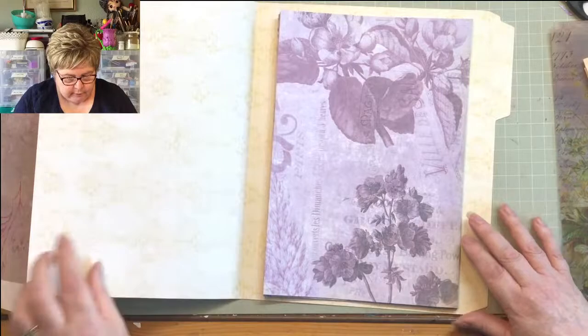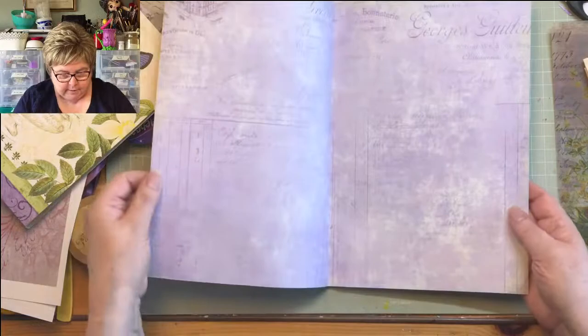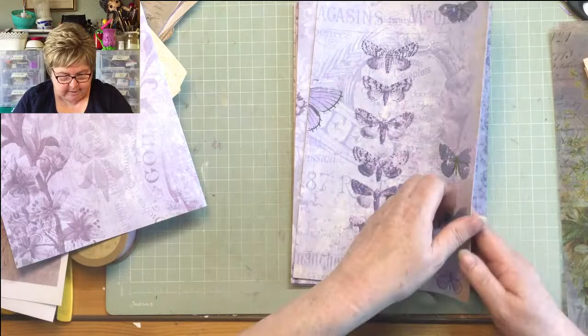So let's just have a look at the papers, see what they are. They're all very, very pretty. They really are. So there's this one, and I've kept the sort of plainer. I've double printed them. It's one piece of paper that I've printed on both sides. So there's that one, and that's the centre of it, and the back. This one, isn't that gorgeous? I love it. And that's the centre.